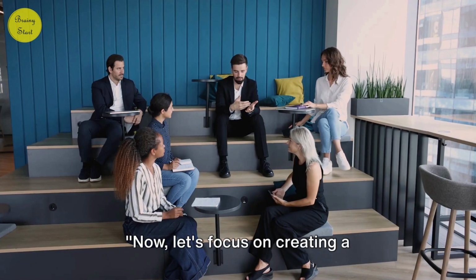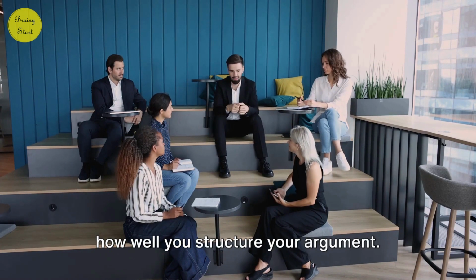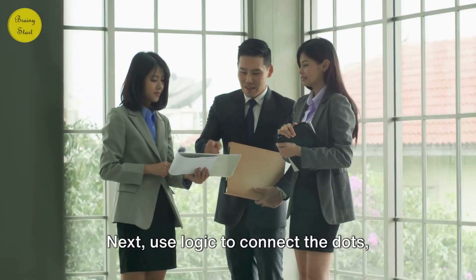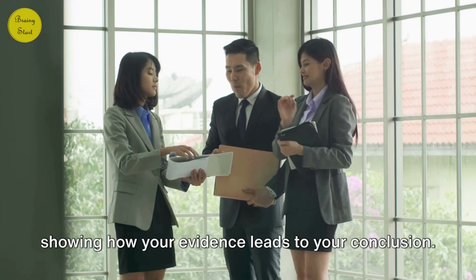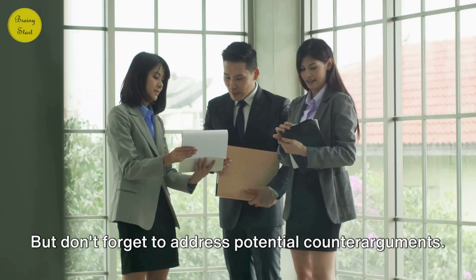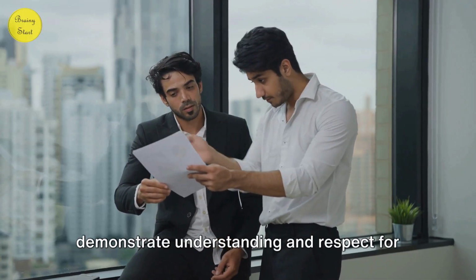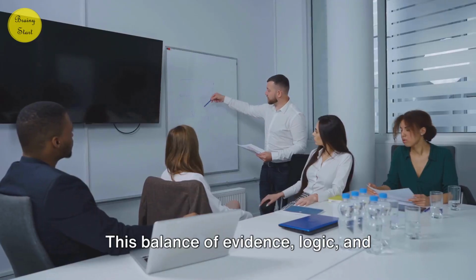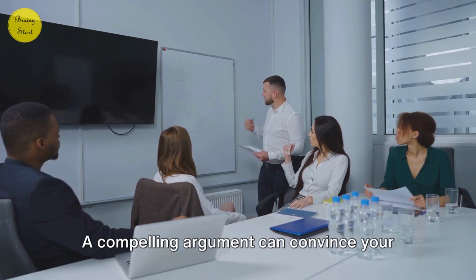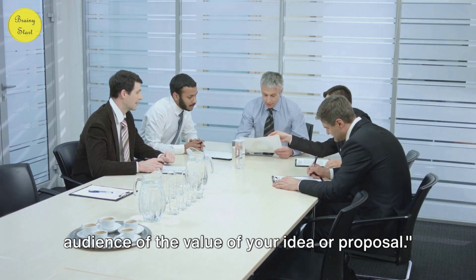Now let's focus on creating a compelling argument. The art of persuasion relies heavily on how well you structure your argument. Start with compelling evidence that supports your idea. Next, use logic to connect the dots, showing how your evidence leads to your conclusion. But don't forget to address potential counterarguments. By acknowledging and refuting them, you demonstrate understanding and respect for differing viewpoints. This balance of evidence, logic, and counterargument consideration is the essence of a compelling argument. A compelling argument can convince your audience of the value of your idea or proposal.